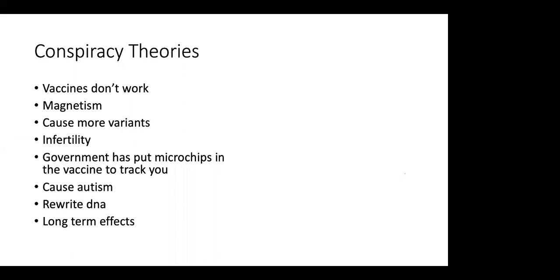There's no evidence to substantiate it. So again, we condemn this conspiracy theory that the vaccine has caused autism. There's no evidence to that effect. That the vaccine will rewrite your DNA, it will change your DNA. We have already mentioned that it does not go into your nucleus, so it will not change your DNA.